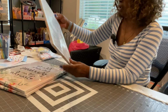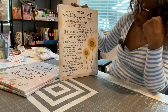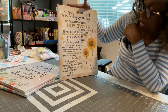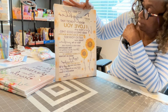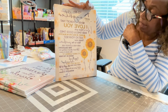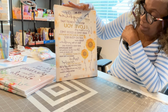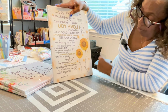And then I ran across this little picture, this canvas. It says, to my daughter, never forget that I love you. Life is filled with hard times and good times. Be brave, be bold, and be beautiful. Just do your best. Keep your face to the sunshine, and you cannot see the shadows. Life isn't about waiting for the storm to pass. It's about learning to dance in the rain. Enjoy the ride, and never forget your way back home.